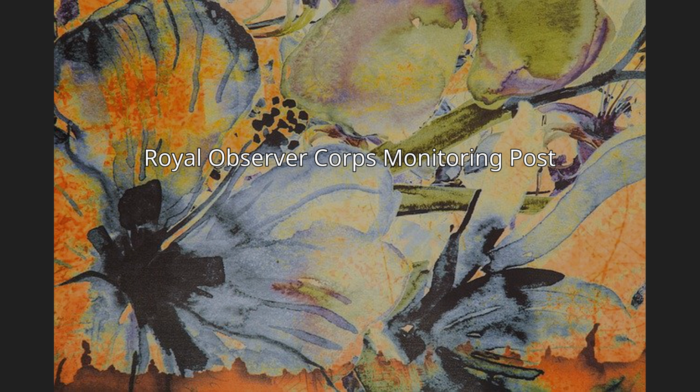Royal Observer Corps Monitoring Post, Tutting Post. Royal Observer Corps monitoring posts are underground structures all over the United Kingdom, constructed as a result of the Corps' nuclear reporting role and operated by volunteers during the Cold War between 1955 and 1991.